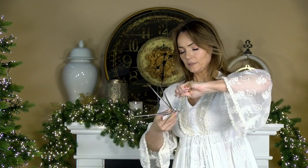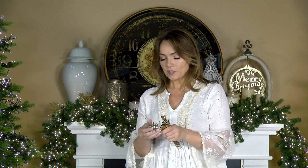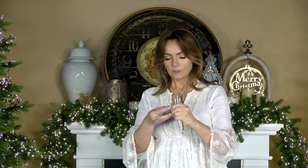And if you order the ornaments, you get 3 in an order. And if you order the tree topper, you get 2 in an order. And it's your choice of colors. Yes. And here's all the arms, right? Here's the center. The center comes apart in 2 pieces.